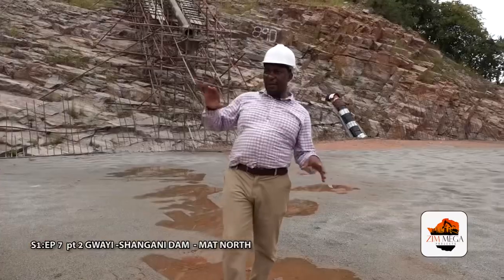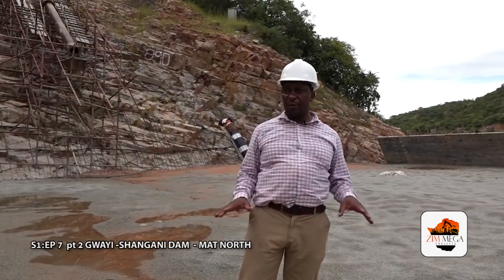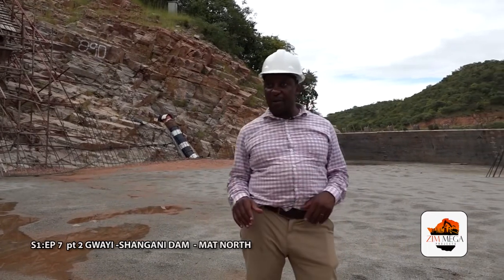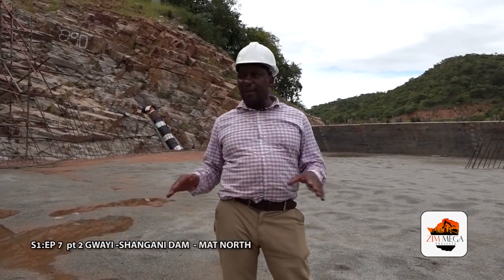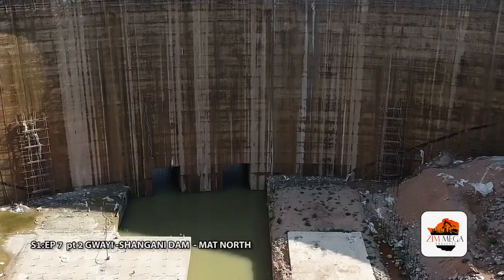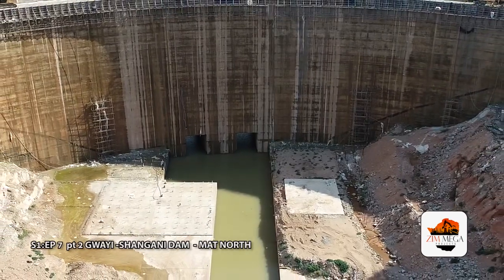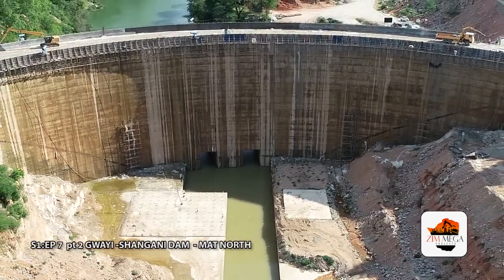For the crest, around October, end of October, if we have no disruptions in terms of maybe payments. As for the disruption of the rains, we have already taken care of them for this year, because I think by end of February, the rains will have reduced. We can continue with our concrete.